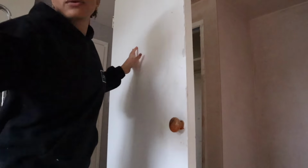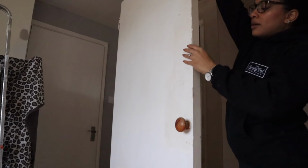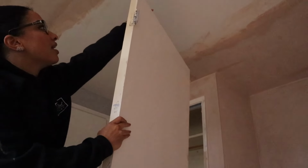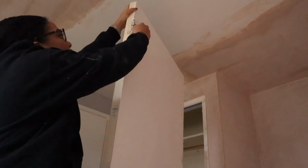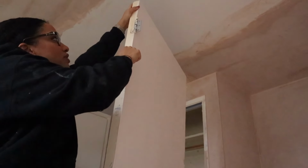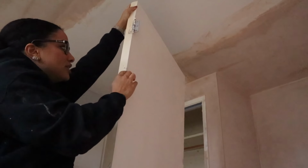That is one ugly doorknob. These hinges are full of old paint and crap. I'm actually going to take them off the door and then soak them in stripper and strip them all back because they're just full of rubbish.